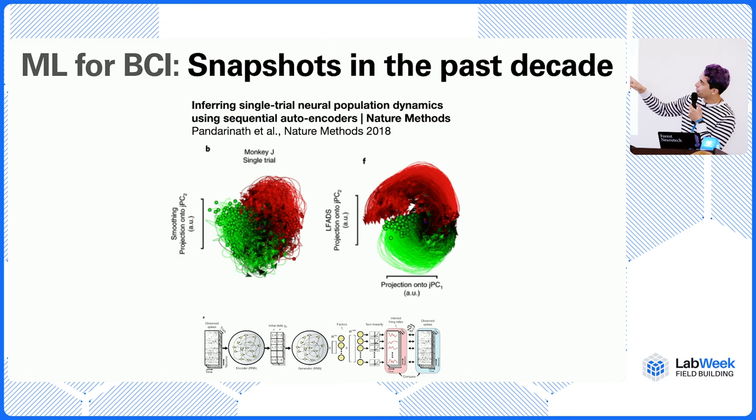So this is inferring single trial neural population dynamics, et cetera. What that means is on the left, you see some activity from a monkey. If you just try to reconstruct these coordinated movements from the monkey on a single trial basis from neural activity alone, you get these kind of messy strings of activity.